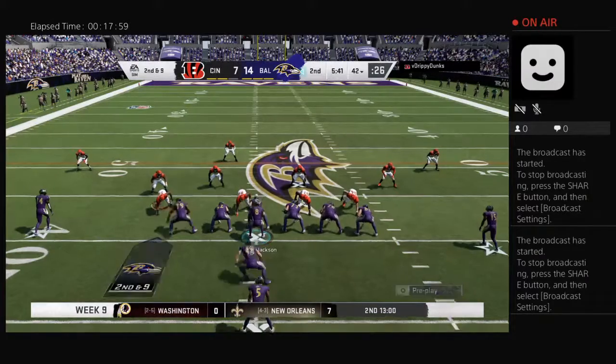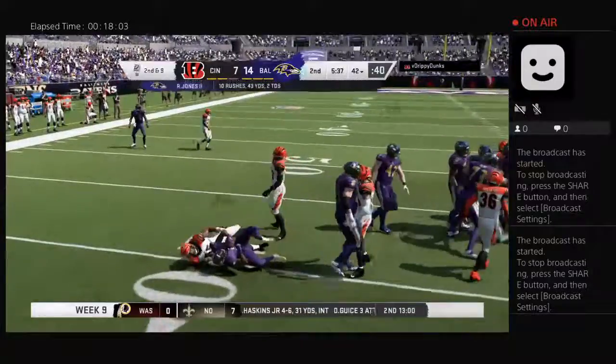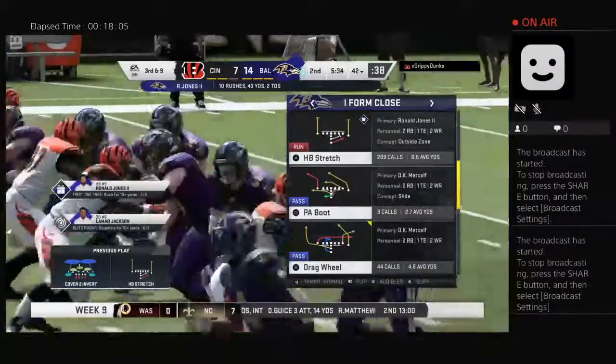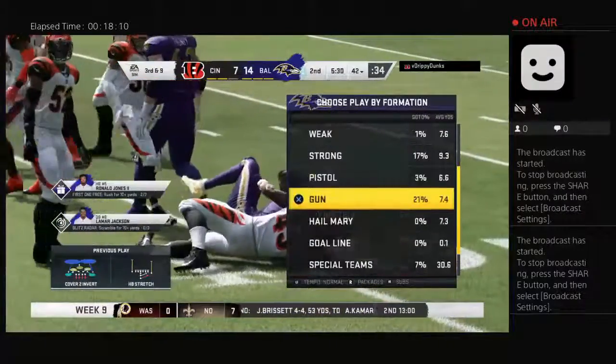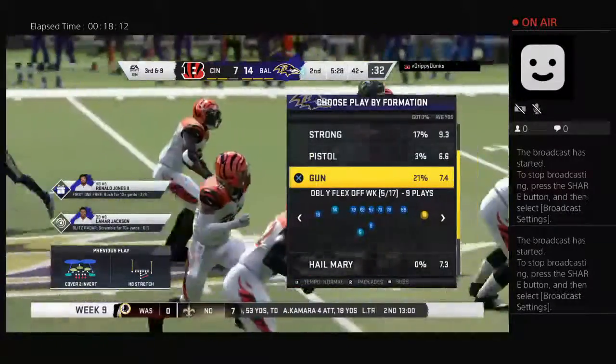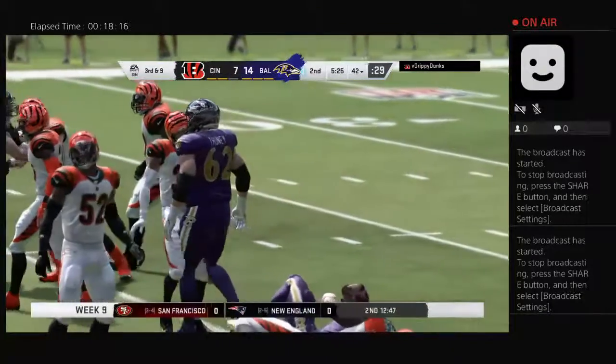Making the play defensively, Carl Lawson. On second down, it's Jones. Looking for a crease, can't find one. Stopped at the line of scrimmage. No gain on the play there, so that doesn't help. Now they're looking up at a 3rd and 9 situation. Brings up 3rd down and 9.